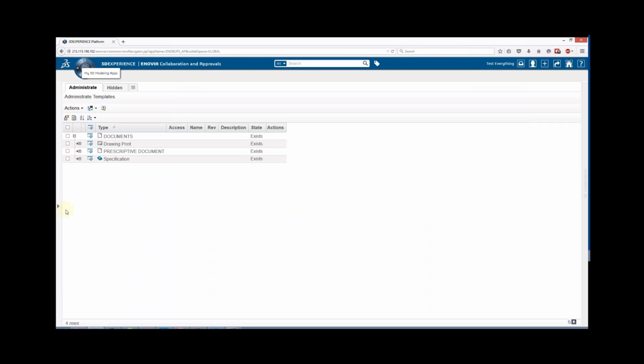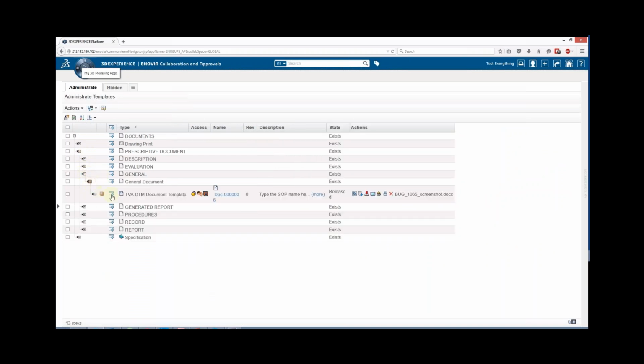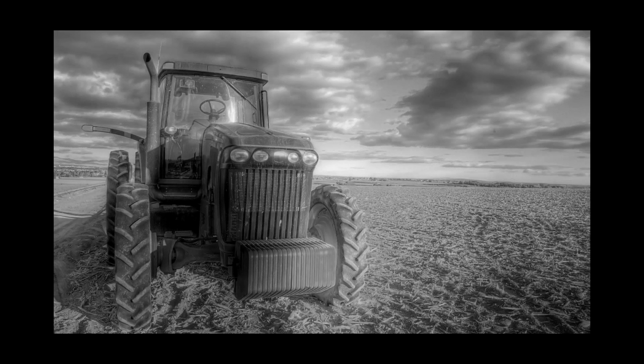And if I want to look closer at the administrative side of things, here we can see under my prescriptive documents, general, it's a general document. Here is my document template that I have for SOPs. What I have is the ability to go in and edit that document, of course, check it out, do whatever I need to. And building based on templates, of course, takes a little more work up front, but the overall result is a massive reduction of the total time invested.